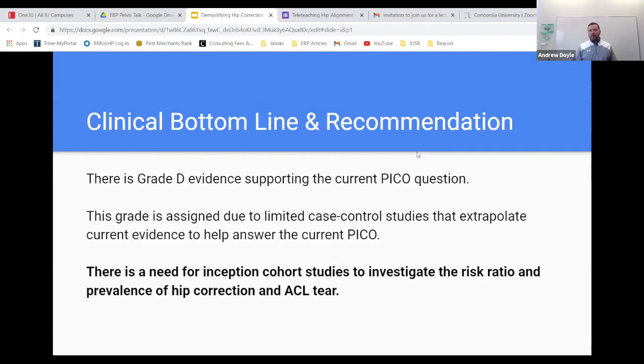So clinical bottom line here, a recommendation: there appears to be grade D evidence supporting the current PICO question. So not really great evidence, not strong evidence, not consistent evidence, because like I said, I didn't find any cause and effect type studies. So very low level. This grade is assigned due to using a lot of case control studies to answer this question. When you use case control studies, that allows for extrapolation from the reviewer, me, the reader in this case, so I can bring in my own bias a little bit easier, okay?